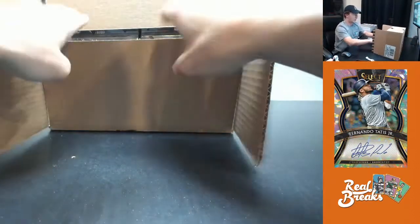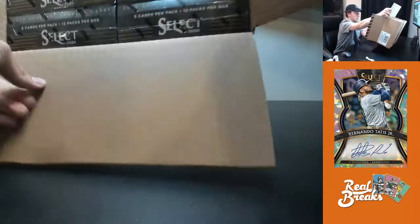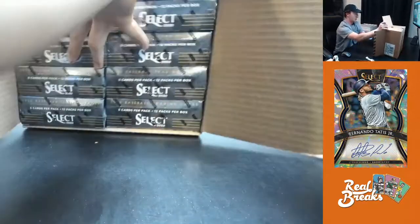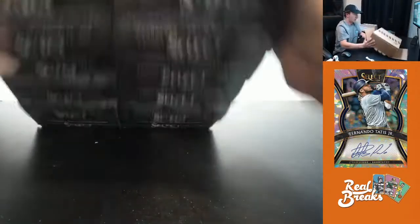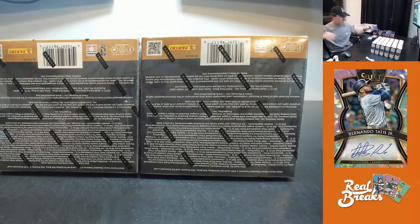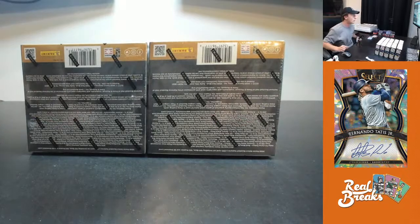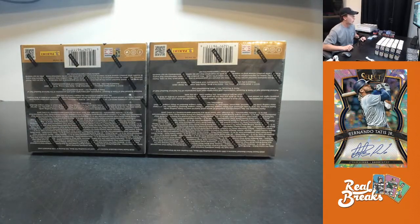All right, so we'll pop this case open. Do this without tossing everything on the ground here. There we go. Alright, so we got two sets of six here. I need someone to pick left or right. Which one are we going, left or right?